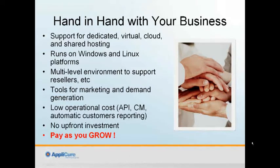We've done a lot of work with our partners to find out what works for them, and they've told us what they would like, and we've incorporated that.